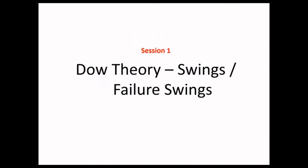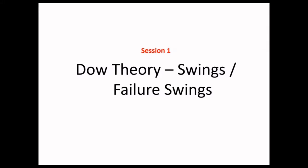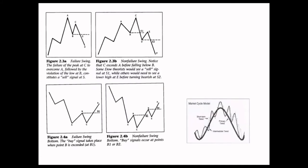Let's start. Session one, Dow theory, swings and failure swings. This is most probably the Bible for all traders. You hear a lot of traders saying that I'm a swing trader, or I'm a daily swing trader, or I'm an intraday swing trader. What are these swings? Here we have 4 examples.